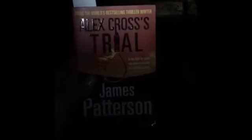It's Alex Cross's Trial by James Patterson. I have read one of his books before. I think it was called Kill Alex Cross. I did really enjoy it, to be honest with you. It was one of those books that you really cannot put down.